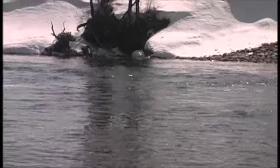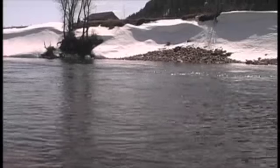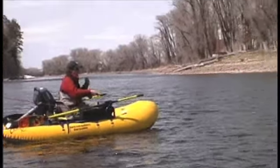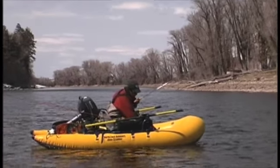About 10 a.m. the water starts to warm up and we see rise forms on the surface as the midge hatch begins to take off. We immediately switch to dries and stand up on our standing platforms, scanning the flats for feeding fish.